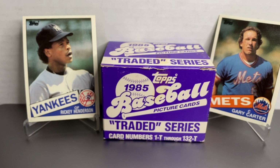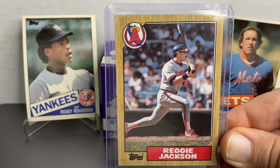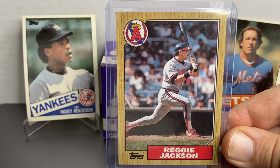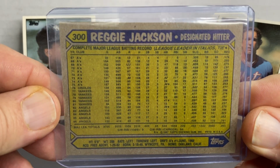I'm going to skip a little bit. Now, I'm going to go to 1986, but we're going to go back. But 1986 is the wood grain Topps card, Reggie Jackson, showing him as a California Angel from Topps, number 300.